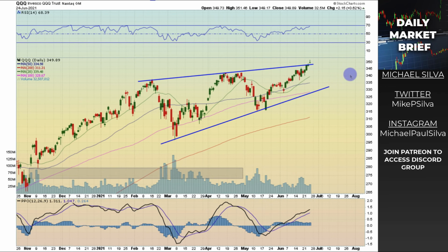NASDAQ, daily time frame, a little bit of a shooting star candle, right? This looks just like that growth chart I showed you earlier. RSI is moving into that overbought territory. Overbought can stay overbought for a long time.